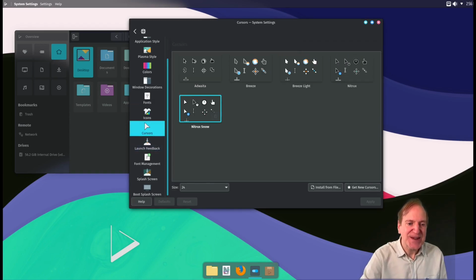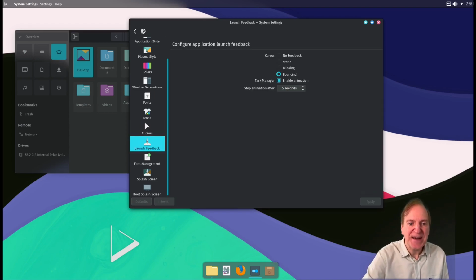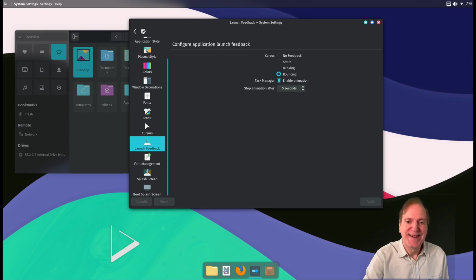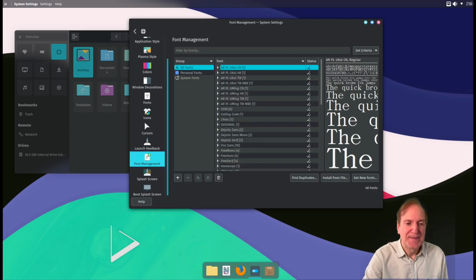And then here, of course, you can change your cursors, and then the type of launch feedback you have. So if you want to change that, right now it's defaulting to the bouncing icon. So if I open up a browser or something, you see the little icon bouncing up and down there for 5 seconds. And so you can also make it blank or just static or have no feedback at all. Nice. And then you can time how long you want it to bounce there.